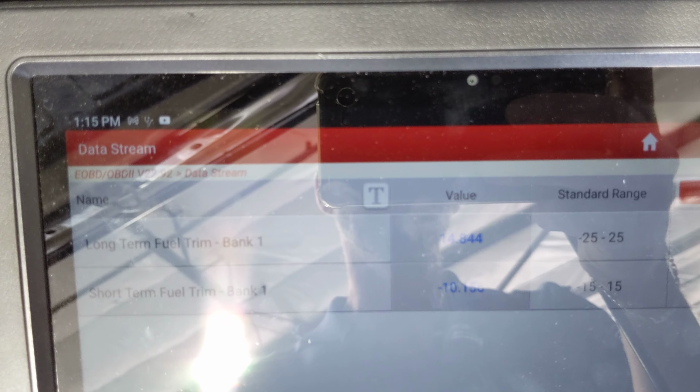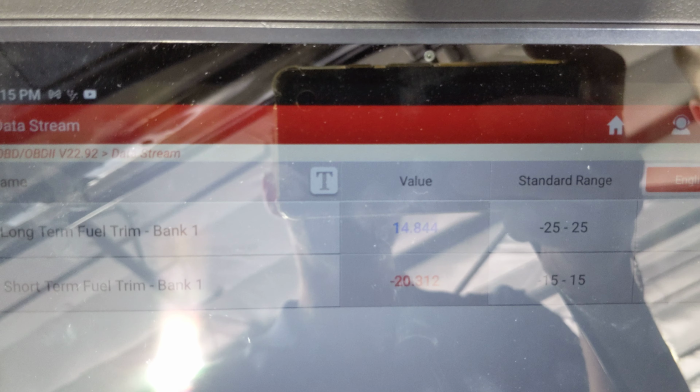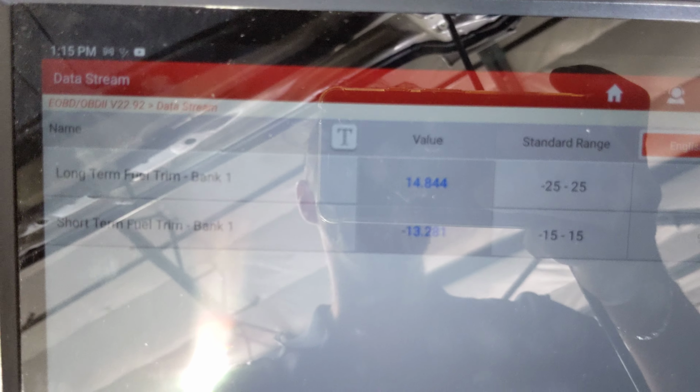Okay, so now the short term fuel trims are going negative, and what that's going to do in long term is draw the long term fuel trims back down to 0 where they both should be. And that's just me blocking off the purge valve down here. So that's how you can verify your repair after you put the new purge valve in, is these two fuel trims are going to go to zero and basically even out.